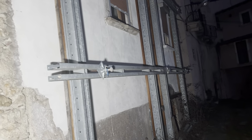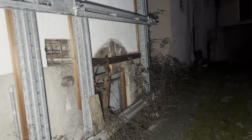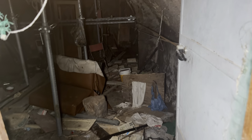Now, as you can see, a lot of these have been reinforced, because of the damage that was done. Big chunks of building had fallen off, and that was the main thing they were concerned about. If you look inside, there's big chunks of stone at the back of there. And look, all the props holding the place up.